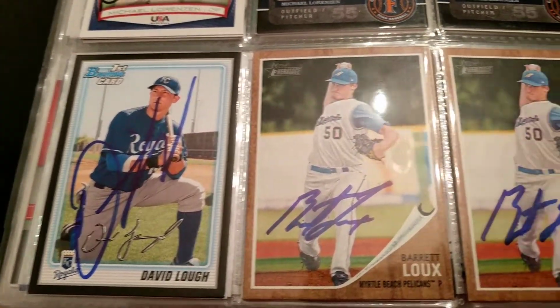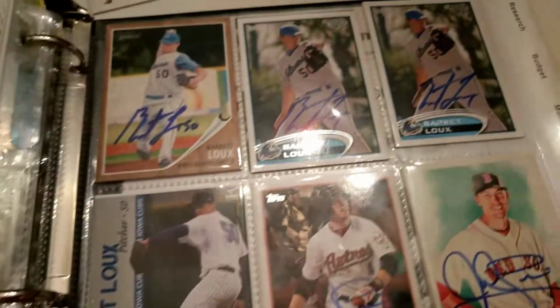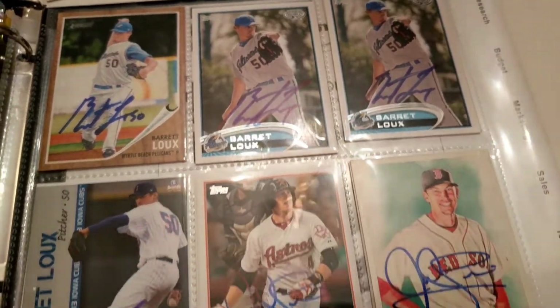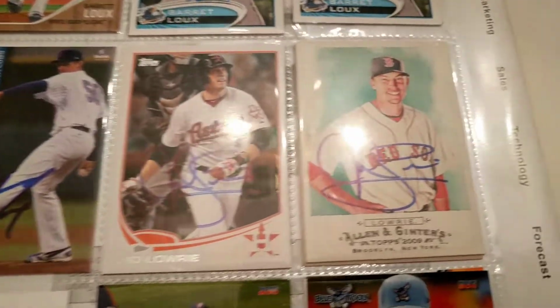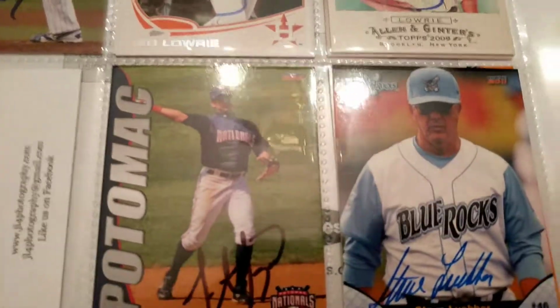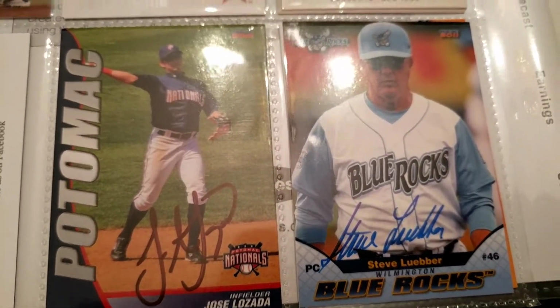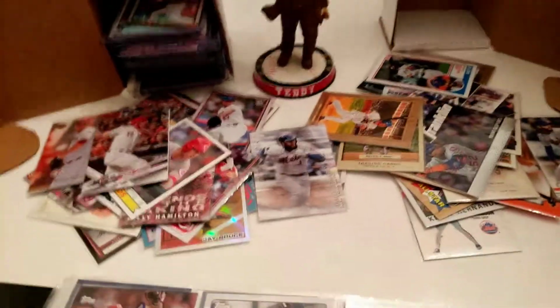David Lowe, Barrett Lowe. Got multiple of his. Jed Lowry. I've got several Jed Lowry. Lazada and Steve Luber. So that'll get us through L.